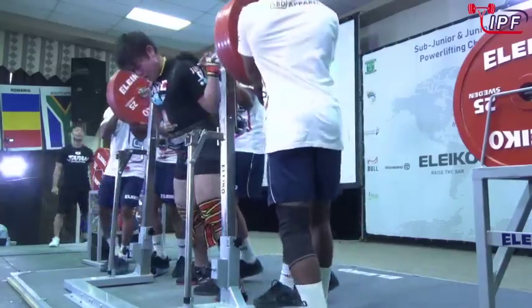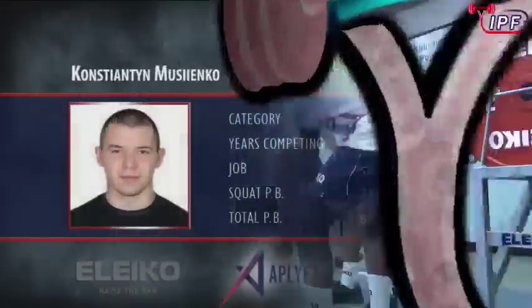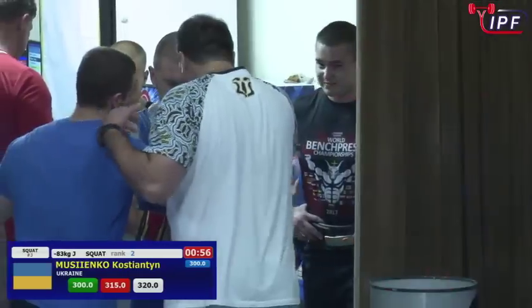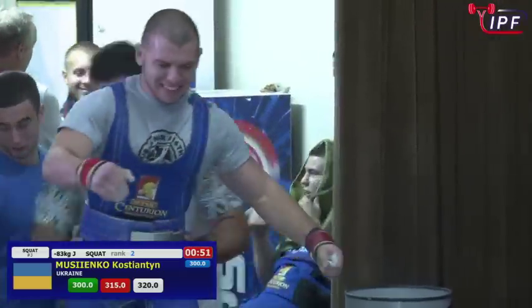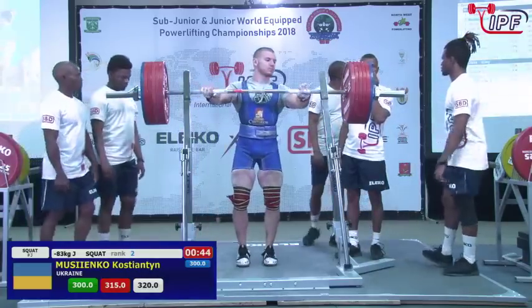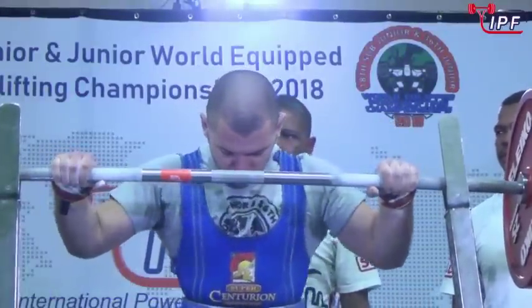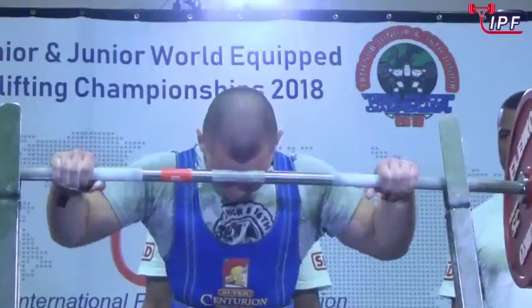Kostyantin from the Ukraine, 320 kilograms for a personal best. Missed 315. Decided to go for 320. 315 looked easy. Yeah, look, he hasn't struggled with the power or the strength at all. The weight hasn't been too heavy. It's just a case of depth. And as we mentioned earlier, getting down to depth is a little bit harder in a squat suit and knee wraps than it is in raw. Yeah. Sometimes the extra weight can give you that little bit more that you need. It's much more complicated competing equipped than raw.